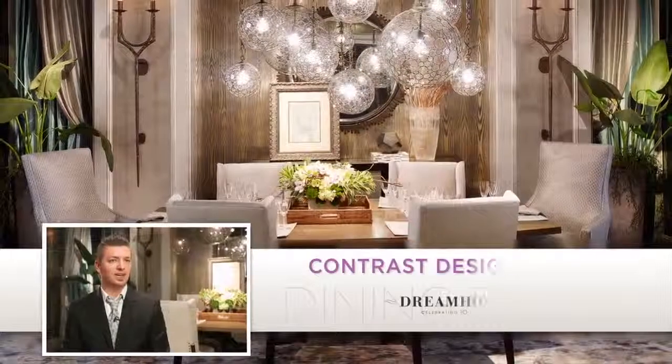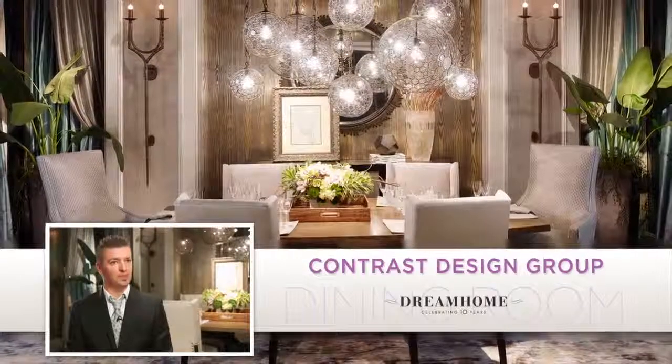I'm Eric Kolatz with Contrast Design Group, and I designed the dining room this year. The charm and the intimacy of Napa is really where the idea of the room started. I wanted to design a room that would hopefully encourage people to gather around a table and sit far too long and talk about things that really weren't important, and just really engage in one another and connect.